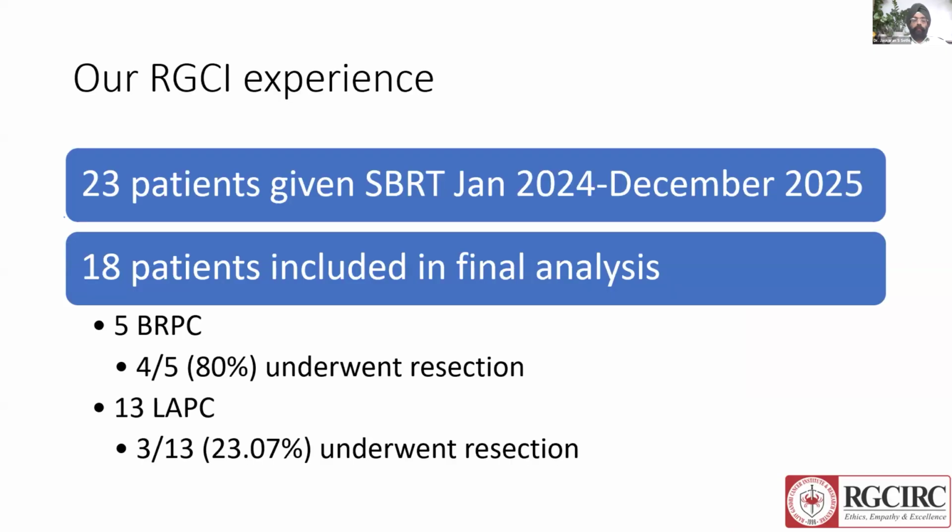So I just bring to you our 1-year analysis, an initial analysis of 23 patients whom we gave SBRT at our center, with 18 of them being included for final analysis. 5 of these were borderline resectable and 13 locally advanced. At the outset, 80%, that is 4 out of 5, we were able to do resections, and 3 out of the 13, that is 23.7%, underwent resections in the locally advanced pancreatic cancers. With that, I'd like to end my presentation, and thank you very much for your patience.